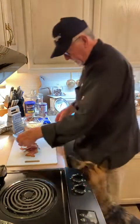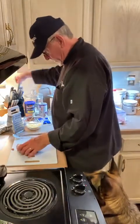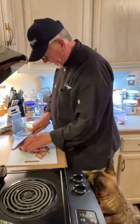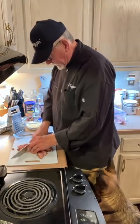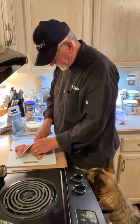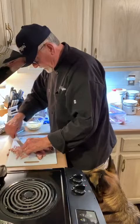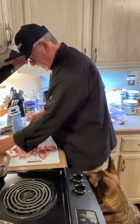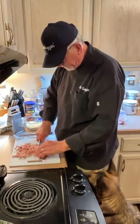We need about 1.5 cups, 2 cups of diced ham, and I've got some ham pieces here that I'm going to just dice up. We're just going to dice those up a little bit because it wouldn't be chicken cordon bleu if it didn't have ham in it.